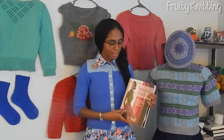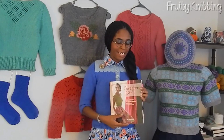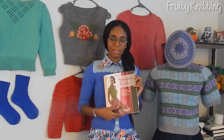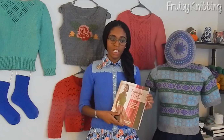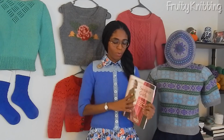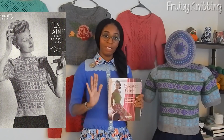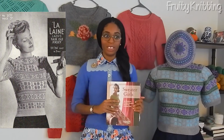This is a book, Sweater Girls by Madeline Weston and Rita Taylor. And I saw this book and I was completely inspired by the vintage knitwear designs in the book, and there was this one garment in it, the Vivian sweater, and I immediately knew that that was my favorite garment from the entire book, even though it had quite a few gorgeous garments.